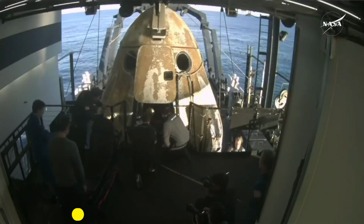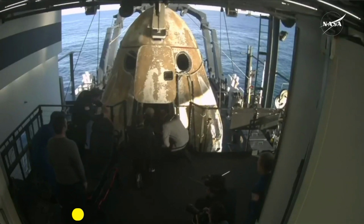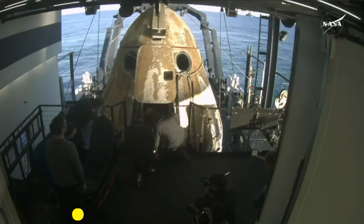We are standing by for the next crew member to egress, or exit, Crew Dragon Freedom following the splashdown not even an hour ago at 2:57 p.m. Pacific time.